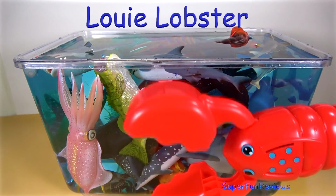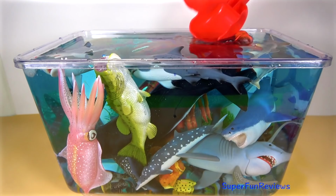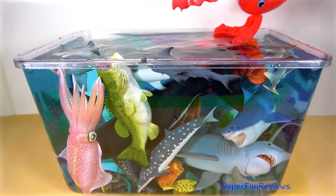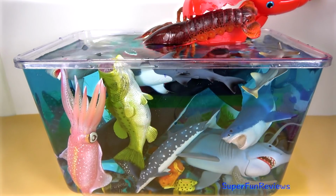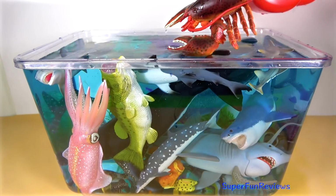And Louie the Lobster is going to help catch my sea animals today. Can you tell me which whale is the largest whale? I'm going to take a few of these sea animals at a time to save a bit of time. Trust Louie to go for the Maine Lobster.